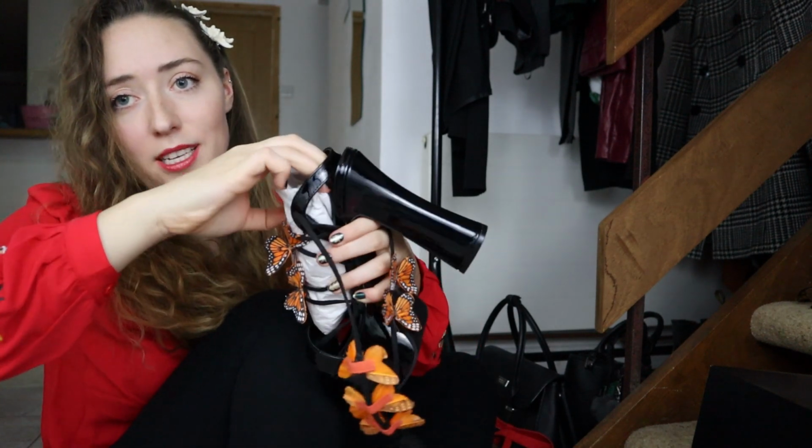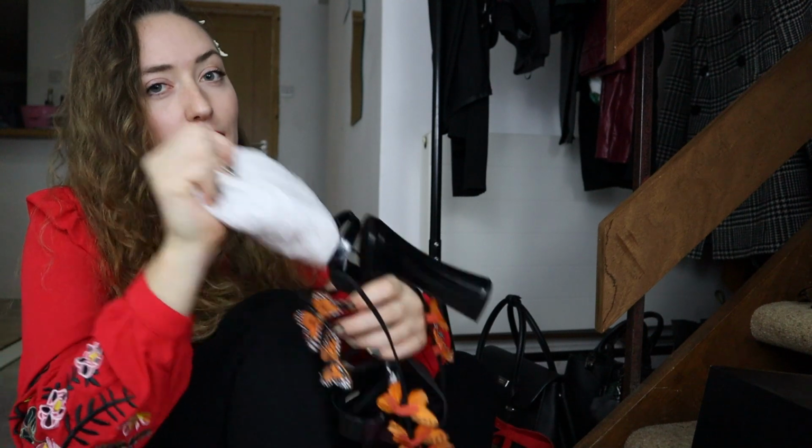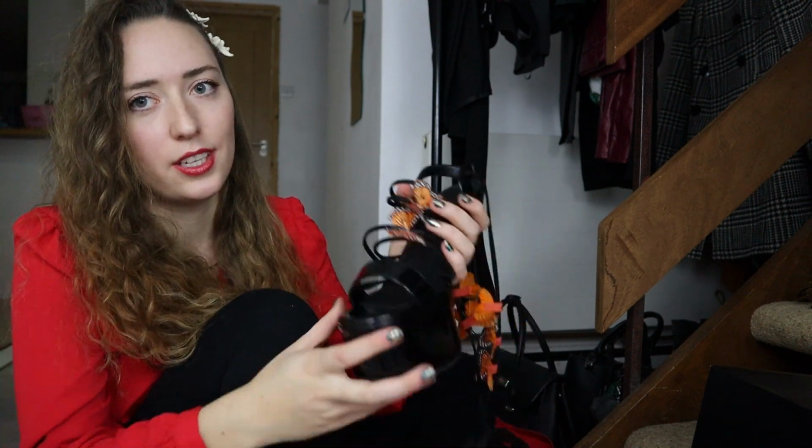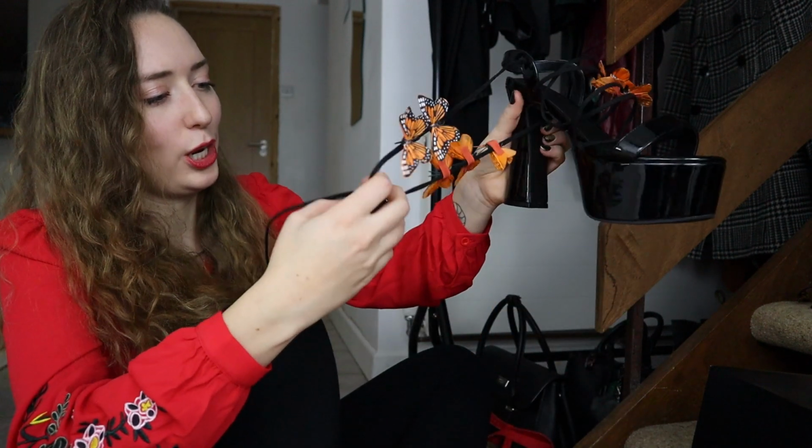So now that I have 2 pairs of these butterfly heels, there's one other pair I think they did do. I don't know if they still do it, which was like lilac. I feel like I need it to finish the collection. But let's see if I like these first. So this is what they look like.